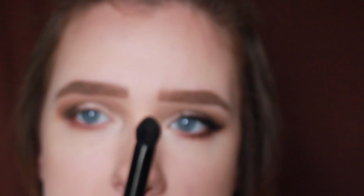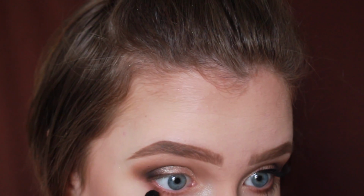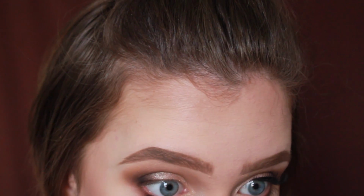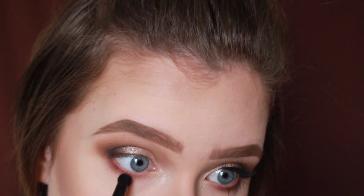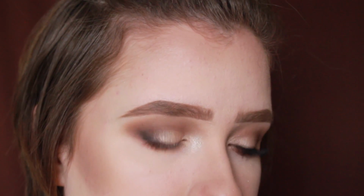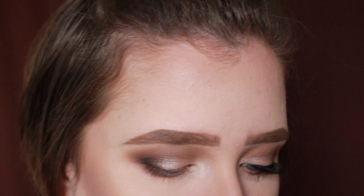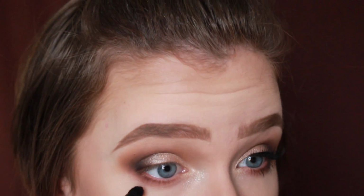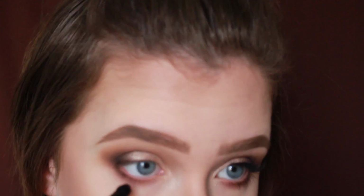Then I'm going to take more of a pointed pencil brush with Leader, which is just a darker red, and put that, again, on the outer corner. And finally, taking this brush, I'm actually going to take Activist, which is this deep, deep brown in the palette. I'm not going to go in with black just because I didn't feel like it. And putting that on the very outer corner of the lower lash line.